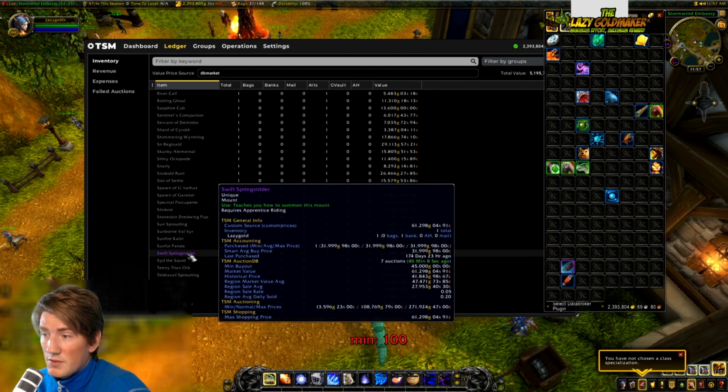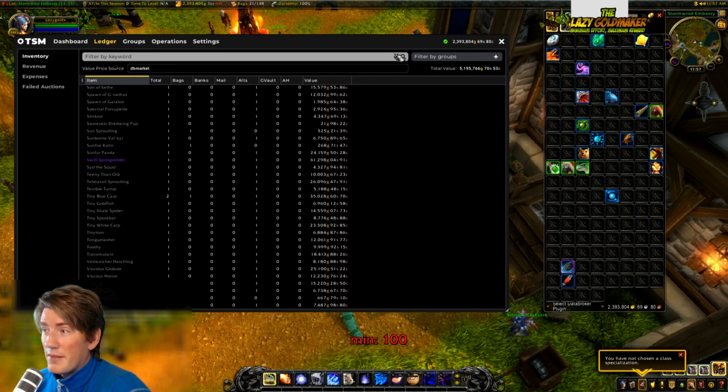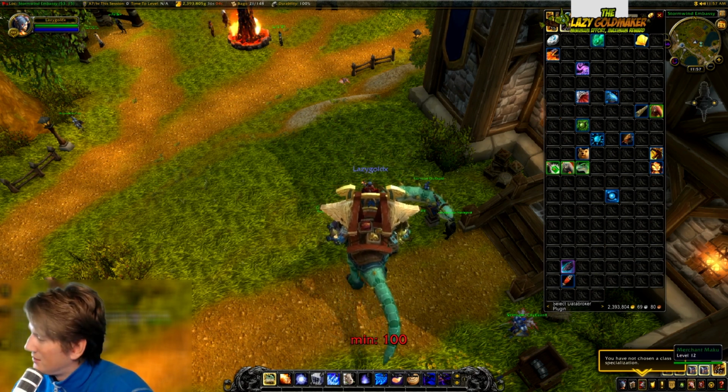So, yeah. And I have a Swift Spring Strider as well in the bank on my other character. Probably time to start posting that one. Price is going to get close to its top. But yeah, the BFA mounts, man, they're nice. And that's a nice chunk. This realm hasn't been too good to me, but today it was. Nice. On to the next one.